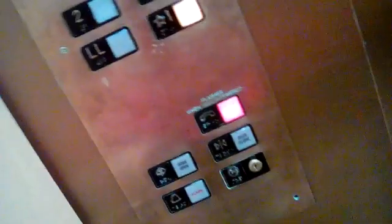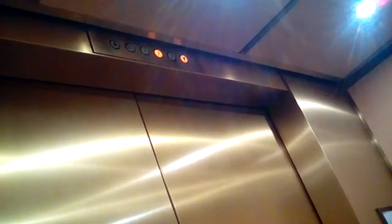That's okay. This is Macy's store number 217. I didn't do it on purpose. Oak Brook, Illinois. Passenger elevator P2. Please stand by for two-way communication. It's okay. What does that say? This is Macy's store number 217, 1 Oak Brook Center, Oak Brook, Illinois. Passenger elevator P2. Please stand by for two-way communication.